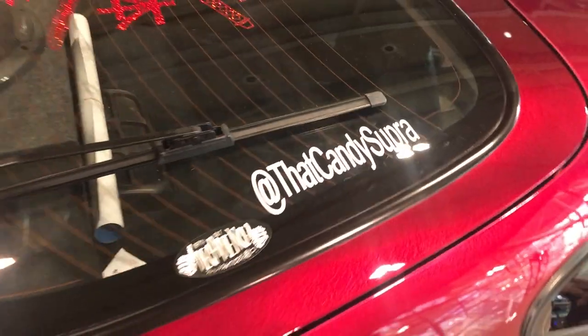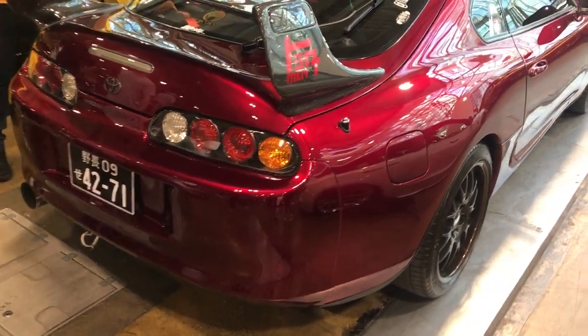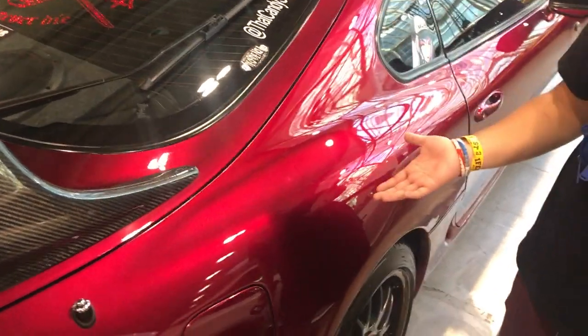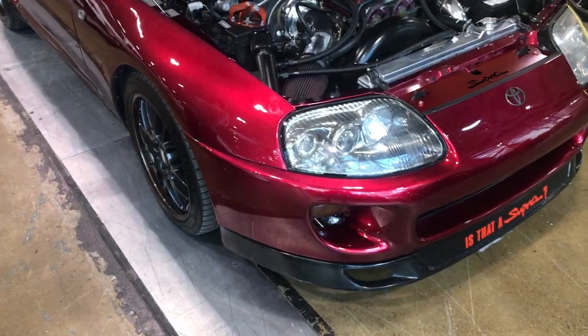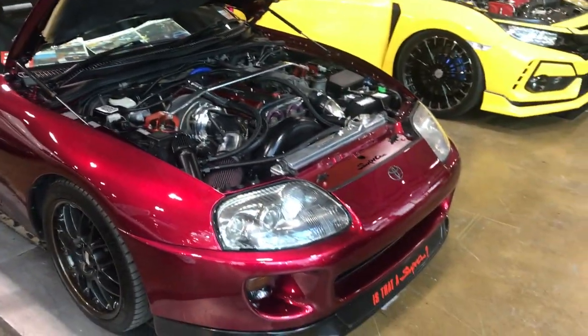What's up, guys? That candy Supra. Candy red, I guess. Right? Candy apple red. No, Candy Apple is more red. Well, this is more pink. This thing's got Candy Supra. I don't know any other color other than Candy Apple Red. This is the front of it right here. Got it showed off right here.